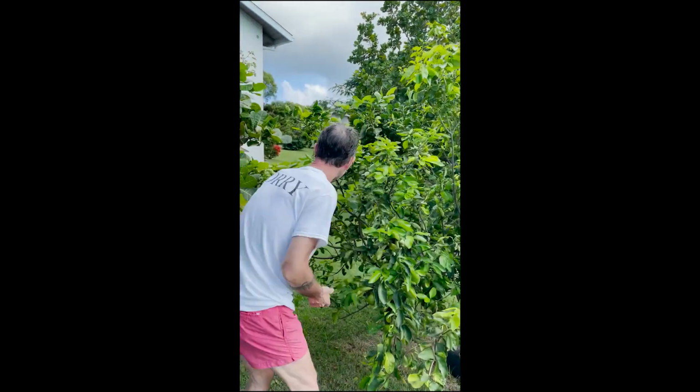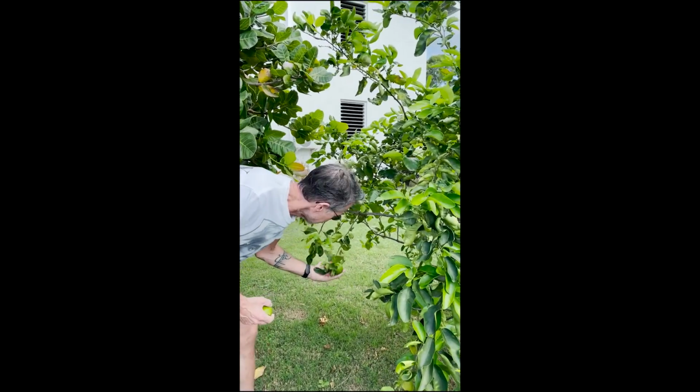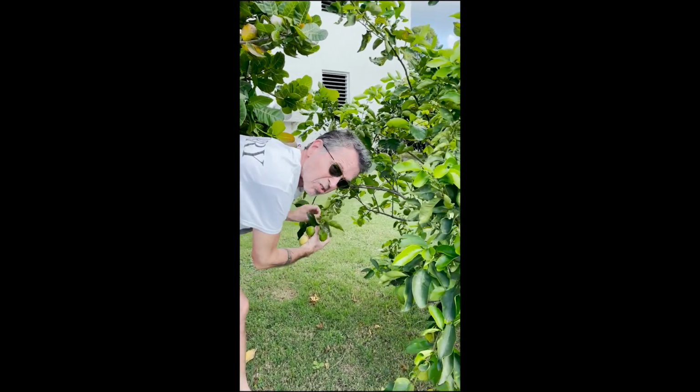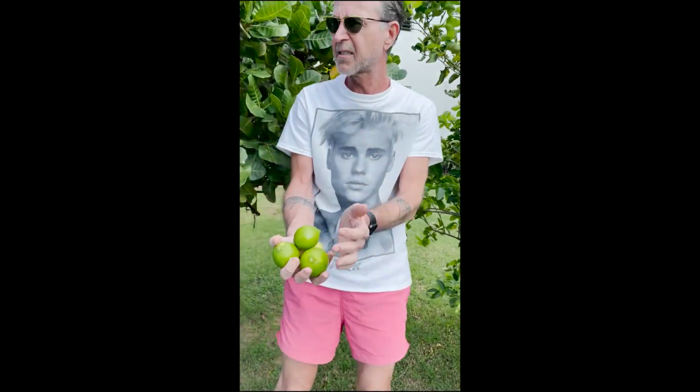So here, as you guys can see, this is the very definition of low-hanging fruit. When it's become so laden with juice, it just falls to the ground. So I'm just going to nab those two, so that the birds and the iguanas don't get them. There we go. So nice little harvest.